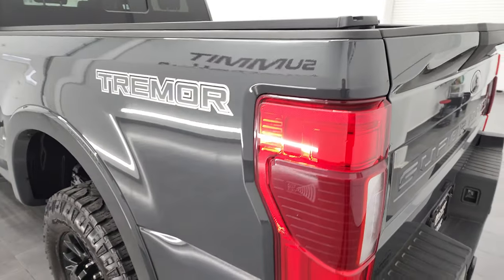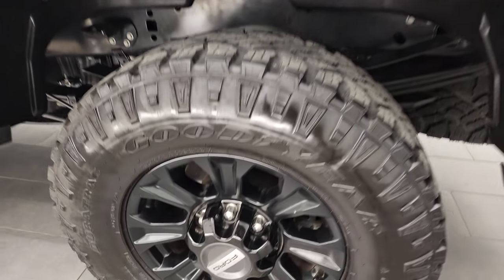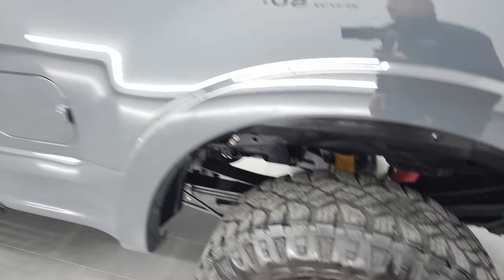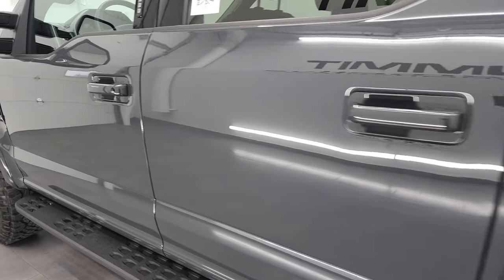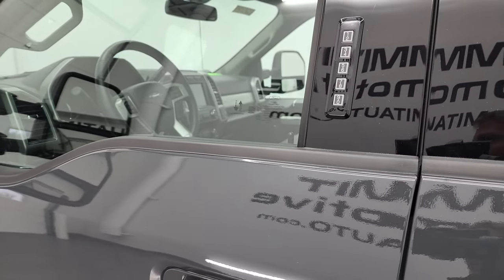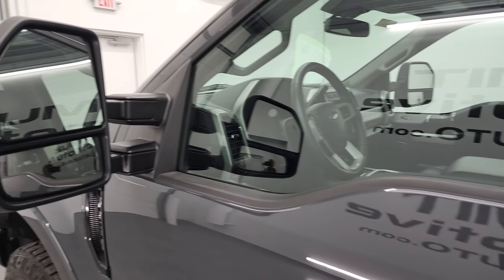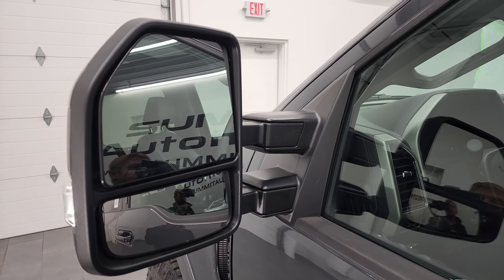And coming around to the driver's side, once again, very nice and clean on the box. And for full disclosure, this back rim is in pretty nice shape as well. Rest of the side of the truck, doors, and cab all look really good. It does have the driver's side door code entry. We do have the code for this truck, so if you ever wanted to find out what your code is for your 17 to 22 Super Duty, I have a video showing you how to do that in the upper right-hand part of the screen.